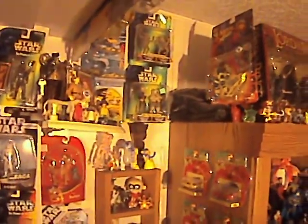Alright, and here we go into the main office. You get a general idea there. You have Star Trek figures leading you into the way. This is some overhang stuff here. There's various and sundry things. A lot of Star Wars figures. Some in the box, some not in the box.